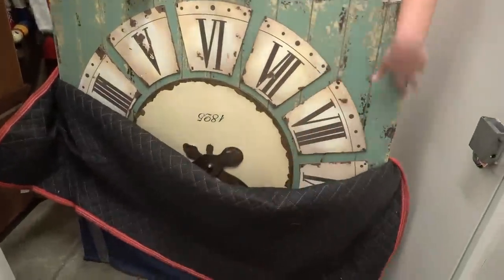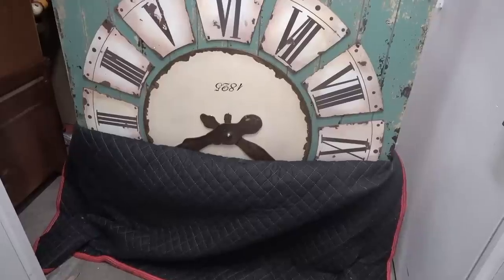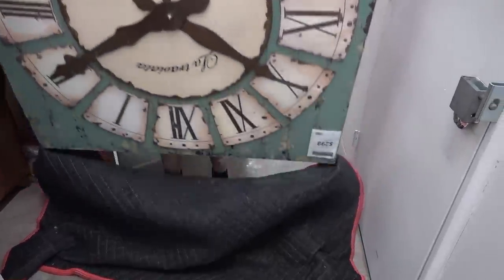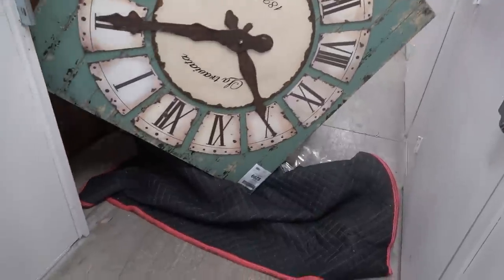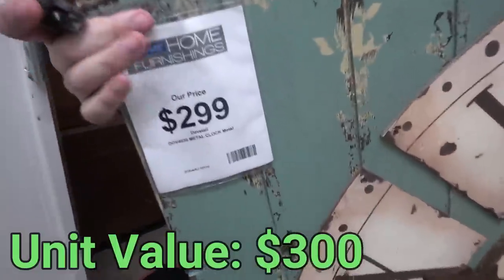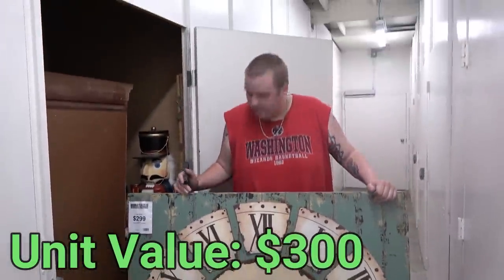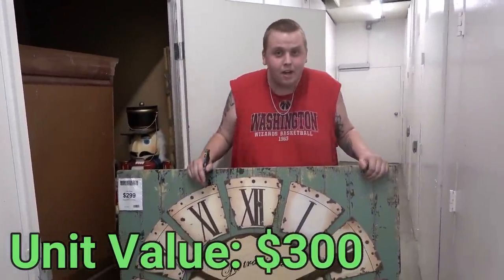What is that? That's a giant clock. Yeah, it's upside down. Look at that. That is super nice, isn't it? Woo! What's that on the bottom? How much? $299. $300 for the first thing? We're only in this $1,200. We can already have a quarter of our money back with one item.